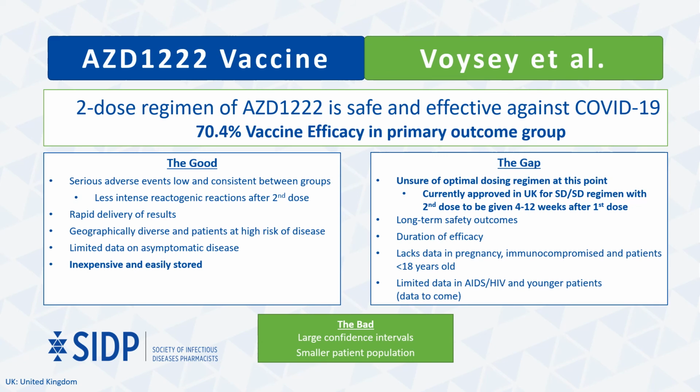Of all these factors, perhaps one of the most important aspects of this vaccine is the cost per dose relative to the other vaccine candidates, $3 to $4 per dose versus $20 per dose, and the easy storage aspect as it only requires refrigeration. In terms of what is missing from the data, the biggest data point that is missing is the optimal dosing regimen and interval.